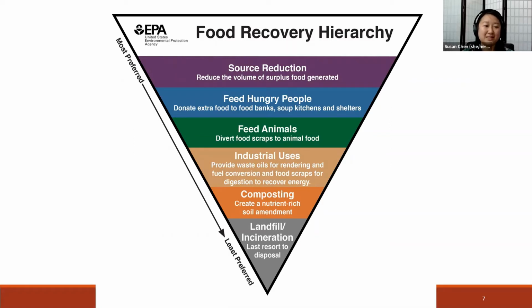It seems like every time I talk about food waste, a lot of people mention that they compost as a method of reducing food waste, which is still better than sending it to the landfill, but there are other steps ahead of that that are more effective in reducing food waste. Although composting is a popular method because most people can't actually feed food waste to animals or use it for other industrial uses.